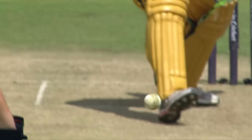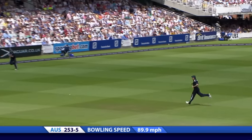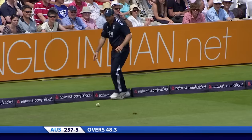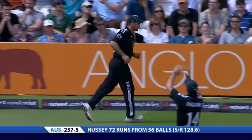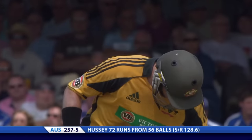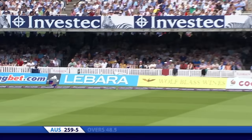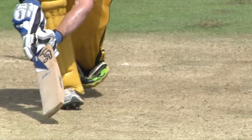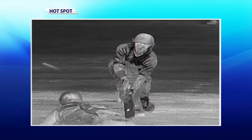Not too many deep on the offside, and that's where he has gone. It's found another gap. 4 more. Can be a very, very hard ground to protect, Lord's. It really can. Ball rushes away. You've got to get your angles right. That's well played again. Couple of bounces over the boundary ropes. Expensive end for England. It really has been a turnaround. 263 for five.